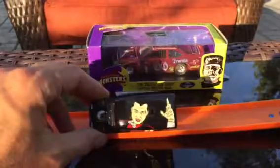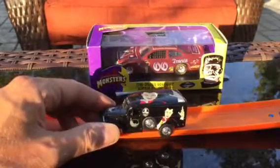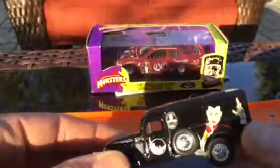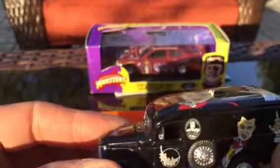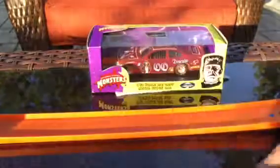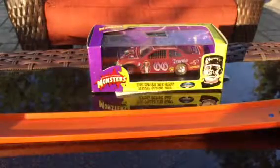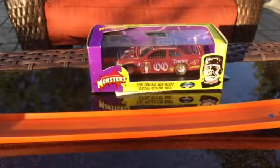And here's another Johnny Lightning. Does not look like Bela Lugosi. Really, it's just a cartoonish representation. There you see the official logo, though, of the Universal Monsters. So sometimes they go with a kind of cartoon. I prefer it when the image on the car really looks like the actor. And you know, Bela Lugosi had a very distinctive face, so to me, that's kind of important.